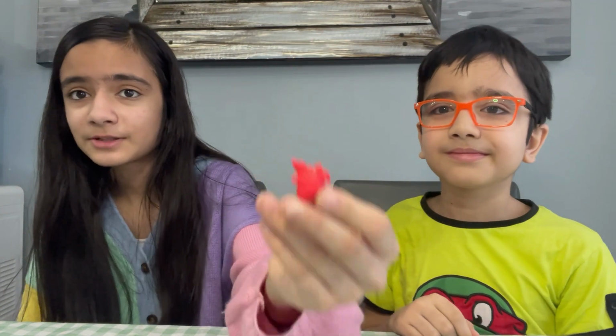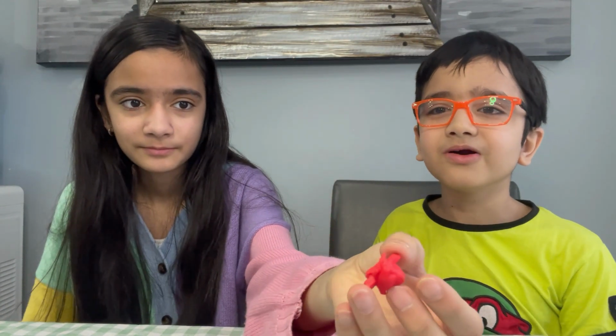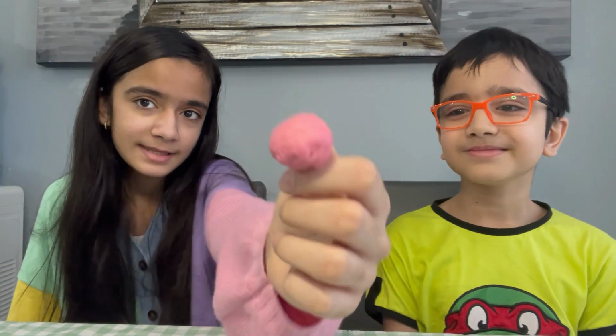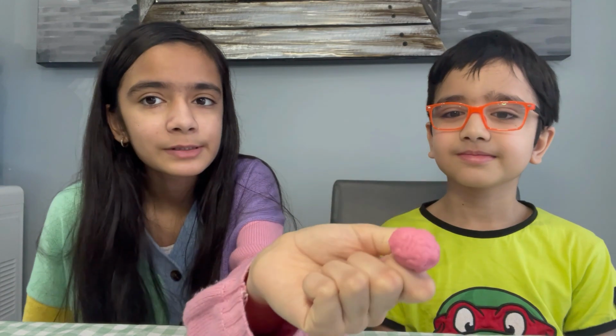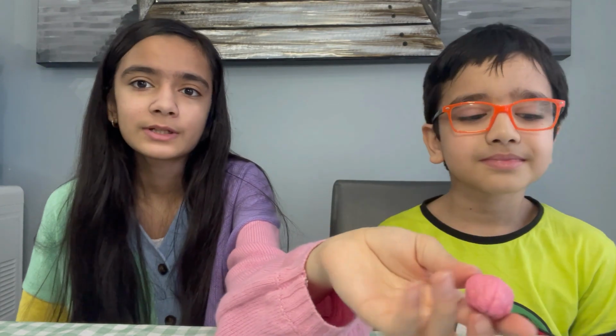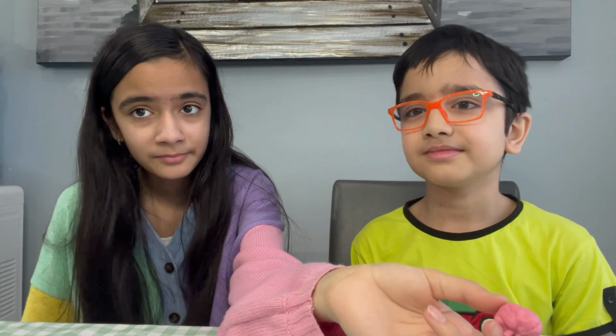Alright, first organ. So what does this do? This is the heart. And what does it do? It pumps blood into the rest of your body. Alright, next. What is this? This is the brain. And since I didn't mention much about it, the brain is included in the nervous system, which is the control center of the body.